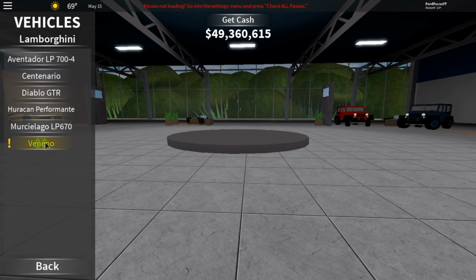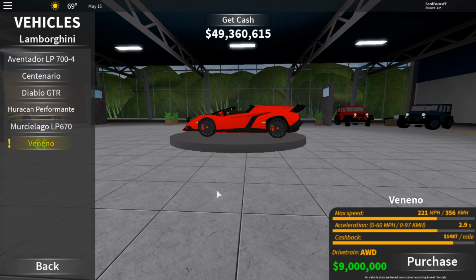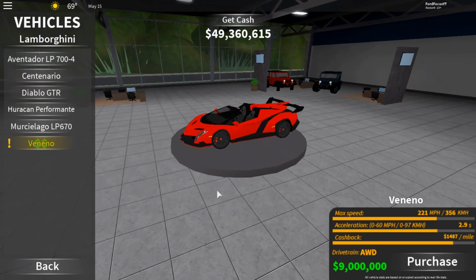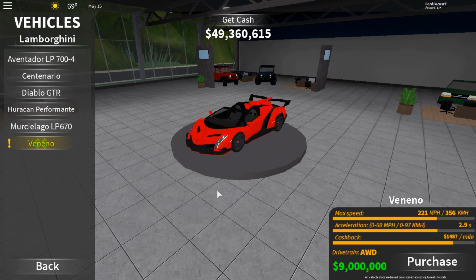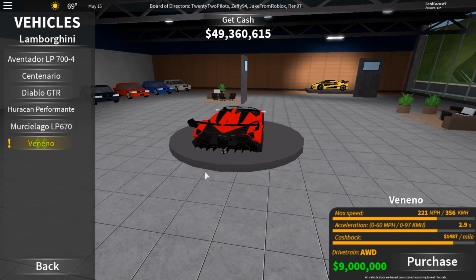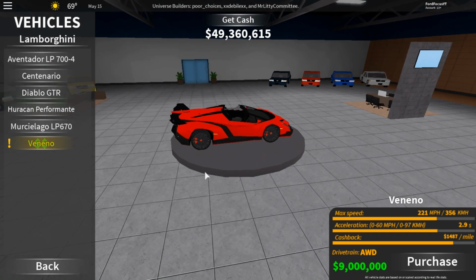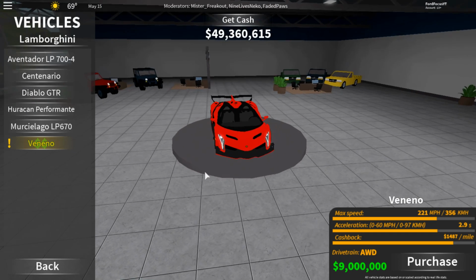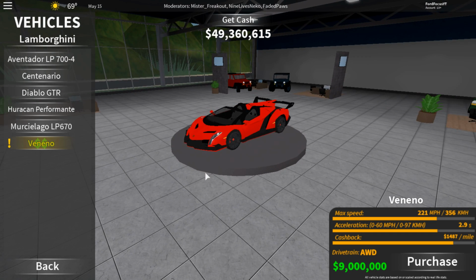So the Lamborghini Veneno is the first ever roadster and convertible in Ultimate Driving, the first car that you'll ever find yourself with the roof open. The design also looks very cool, as we'll talk about once we buy the car. Max speed is 221 miles per hour, 356 kilometers, and 2.9 seconds in 0-60.